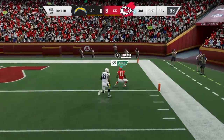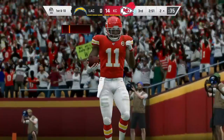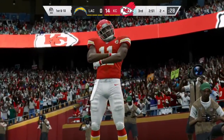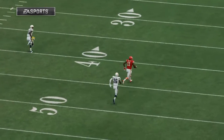There he goes, right side. And all the way in for a Kansas City touchdown. Demarcus Robinson, his 2nd touchdown of the afternoon. And the Chiefs are able to extend their lead. Always important to get the first score of the 2nd half. Now you start to pull away a little bit and get some breathing room going.